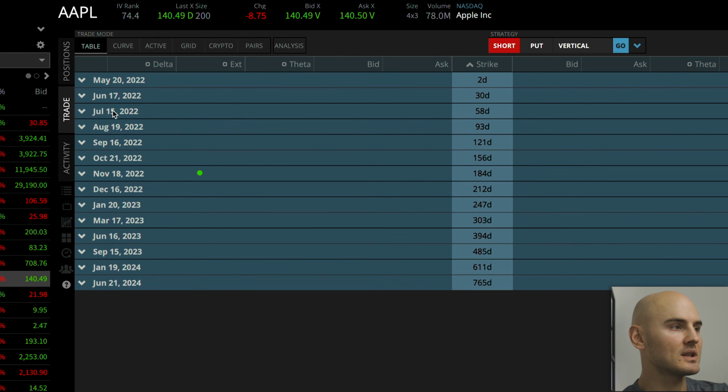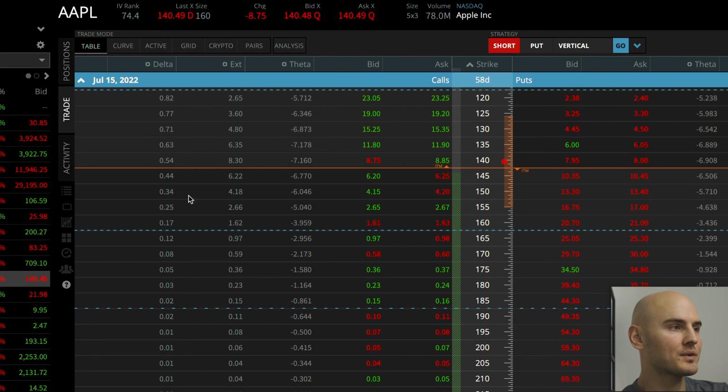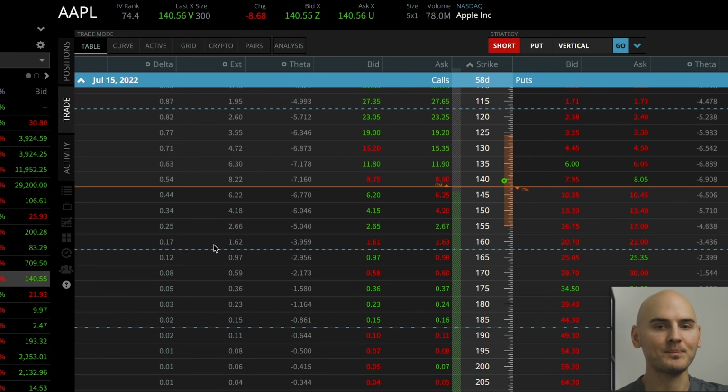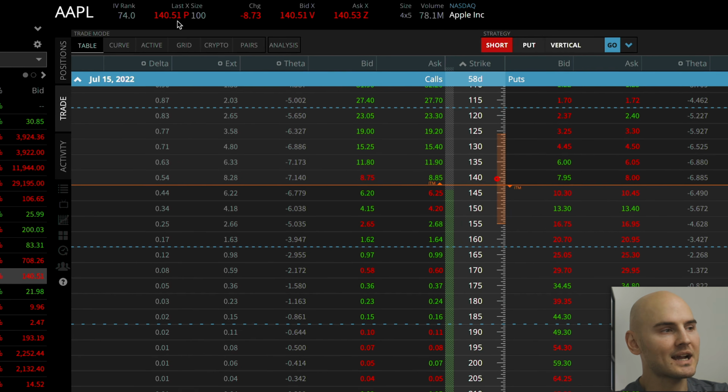So I'm going to go to the July 2022 expiration cycle, and let's look for a call with a delta less than 35 or 0.35, which means that the option is going to be decently out of the money. On the left-hand side here, I can see the deltas of all of these call options in the July cycle, and the 150 call option is the option with a delta of 0.34. This strike price of 150 is only about $10 above the current stock price.